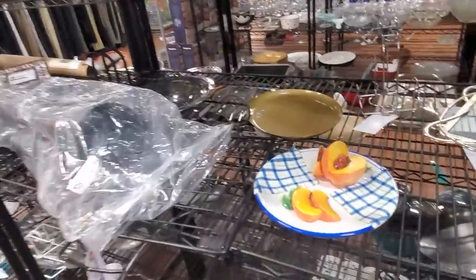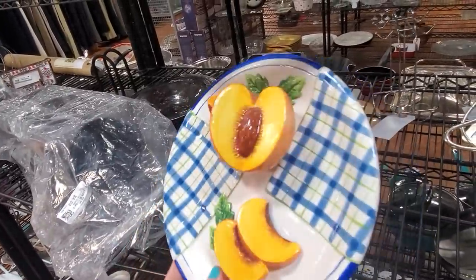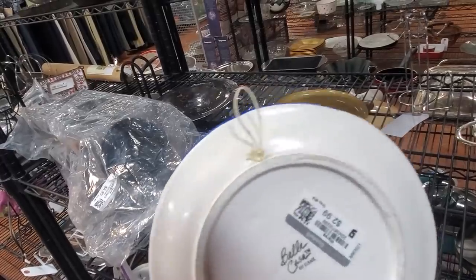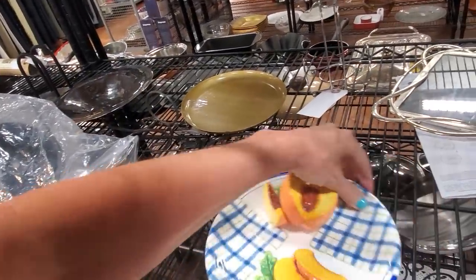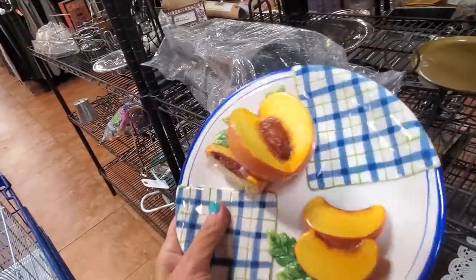Oh, there's my little peach plate, but if this is the same one that was here the other day, it's got a chip. Why does this one look different? Wait a minute. Is this a different one? Is it possible there was two peach plates? Oh man.